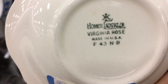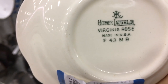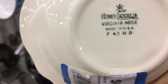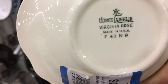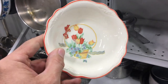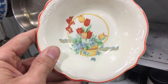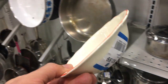That bowl rolled off the assembly line in June of 1943. The N and the B have to do with the factory where it was made, and I don't know what the N and the 8 are, I can't really see it. But I do see F43, so June of 1943 is when this particular piece was sold. Don't know the name of the pattern, but I like it. And sadly, they only have one piece.